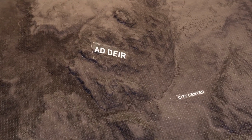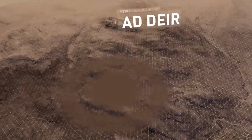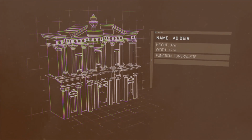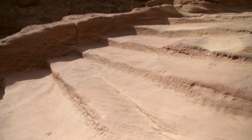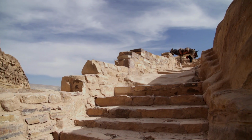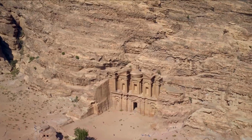2 kilometers from here, another one of the city's buildings was also carved entirely out of the rock. It's called Ad-Dair. To reach it, one must follow a narrow path, then climb over 800 stone steps. At the end is this colossal monastery that towers over the city below.